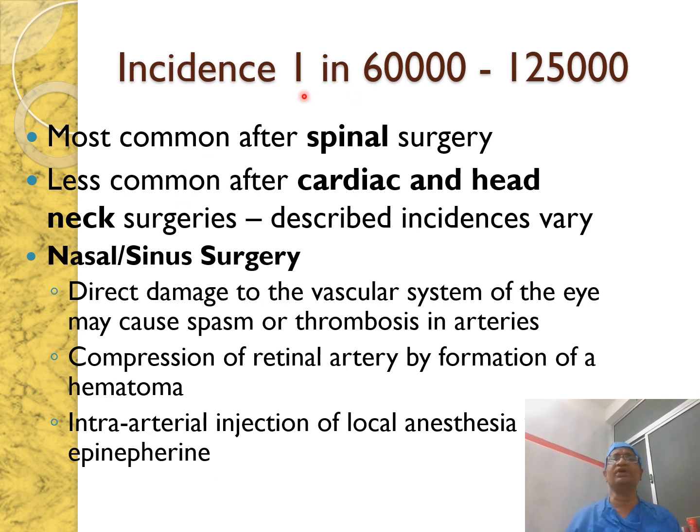The incidence is 1 in 60,000 to 1,25,000. It is most common after spinal surgery, but can happen after cardiac surgery, head and neck surgery, nasal or sinus surgery. Now we come to a simple conclusion. Its incidence is 1 in 60,000, commonly after spine, back, cardiac, head and neck, nasal sinus surgeries. These are the surgeries in which POVL is likely.